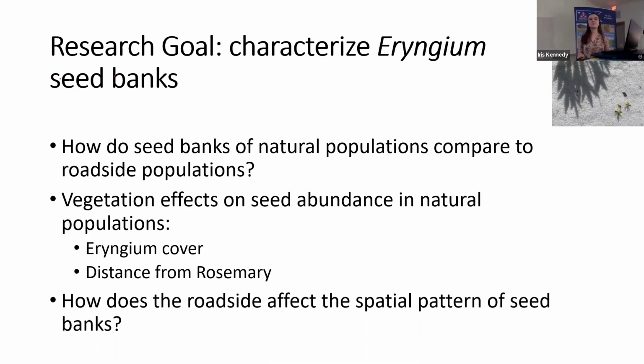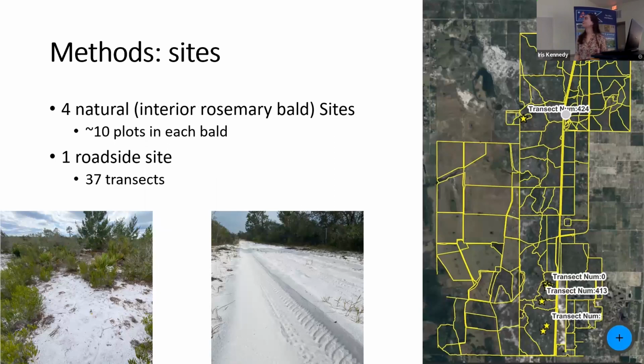Lastly, I just wanted to do a detailed dive into the roadside and how that affects the spatial patterns of seed banks. So on to the methods. Thank you, Julie, for making my field maps for me.